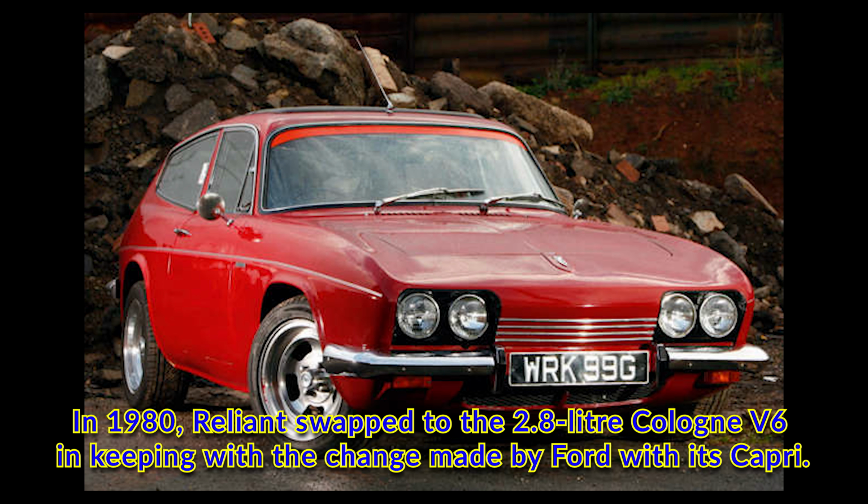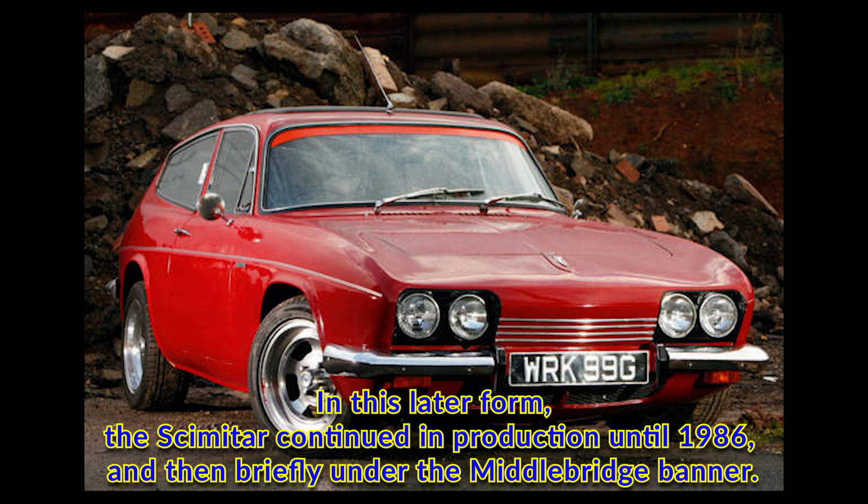In 1980, Reliant swapped to the 2.8-liter Cologne V6 in keeping with the change made by Ford with its Capri. In this later form, the Scimitar continued in production until 1986, and then briefly under the Middlebridge banner.